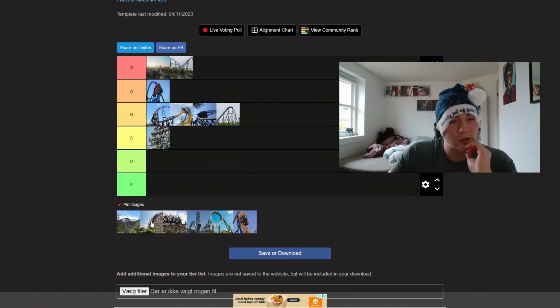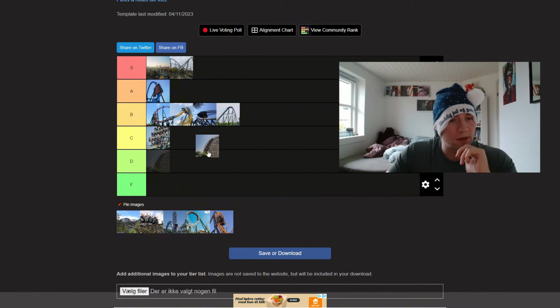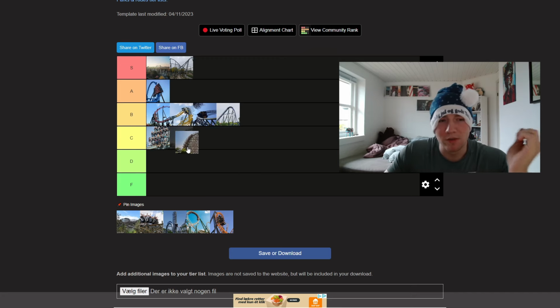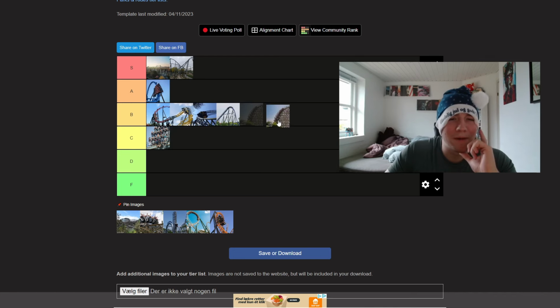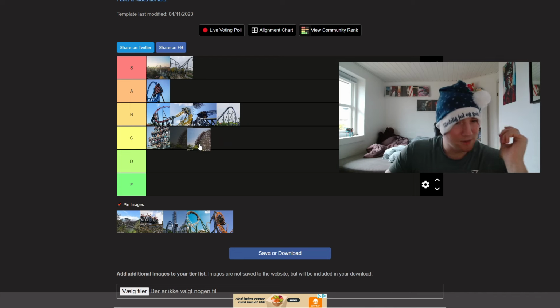Let's see, then we got Troy. We're going back to Toverland. We got a high-tier GCI coaster in my opinion. It reminds me of Twisted Timbers at Kings Island actually, but I think Twisted Timbers is just a bit better. And Troy is overall just typical GCI.